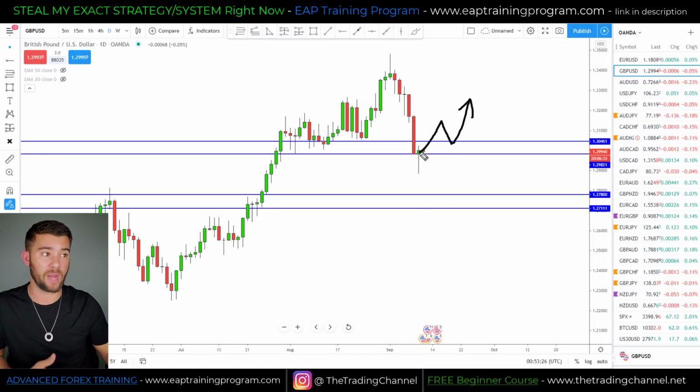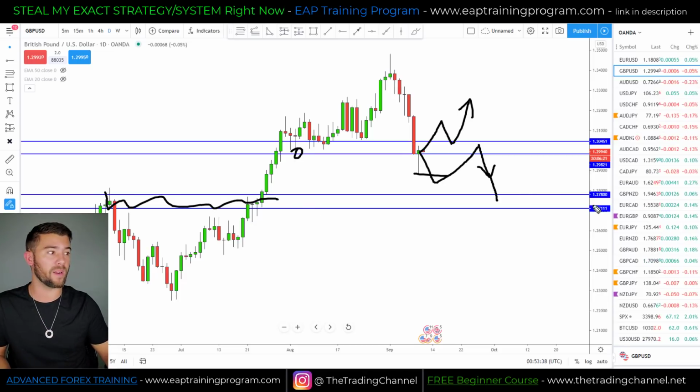So if the pound dollar pushes down, breaks below this low and closes below this one, then I'll be looking here for possible short trades. And I'll be looking for those short trades until we get down to our next level of major support between 1.278, 1.2711. It's an area I'll be looking for possible long trades.